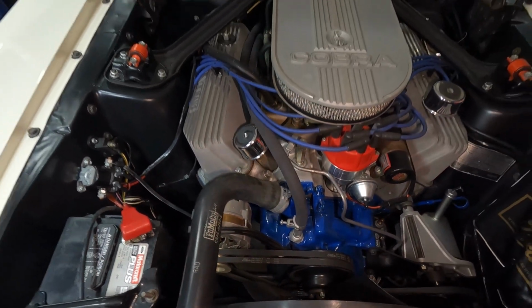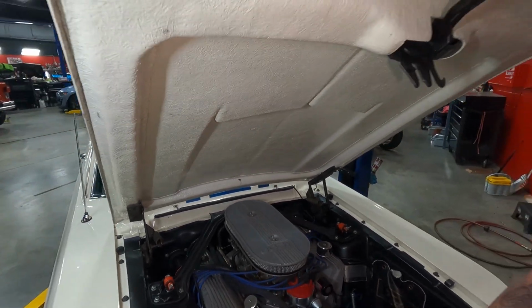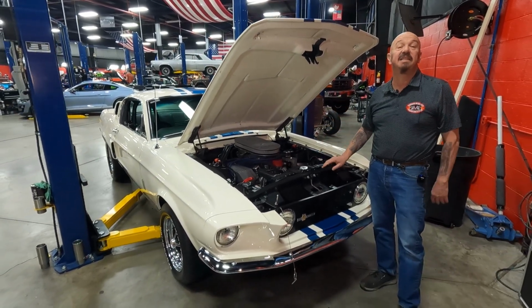And of course, all the Shelbys had fiberglass hoods. She is a sweetheart, man. This thing has got a bunch of power. It's fun to drive. It's a very rare car, and it is done to the nines, guys.